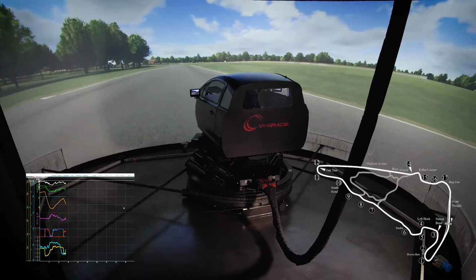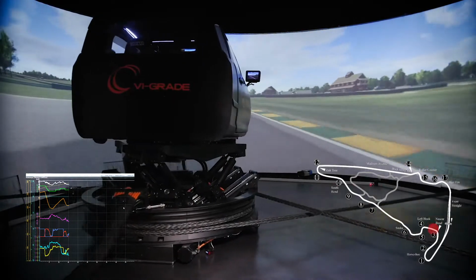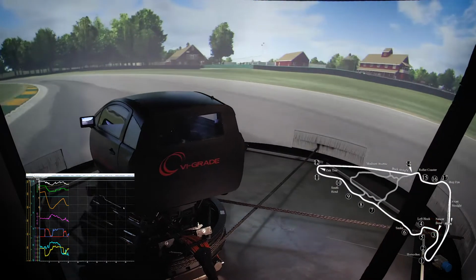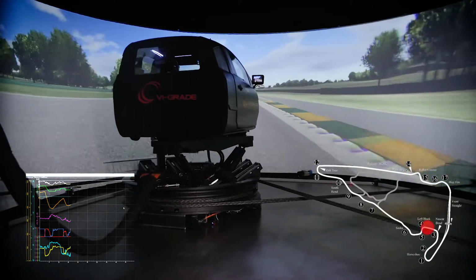Turn 3 is a 90-degree turn to the left with slight counterbanking, which requires a prudent modulated braking while pointing to its apex. The DiM400 with longitudinal, lateral and yaw in simultaneous motion gives the best possible realistic feeling.